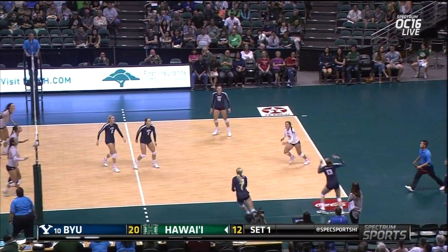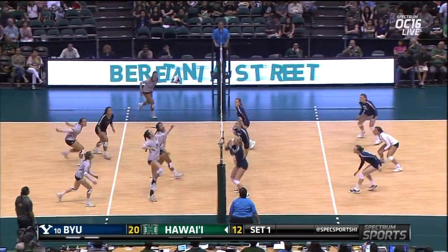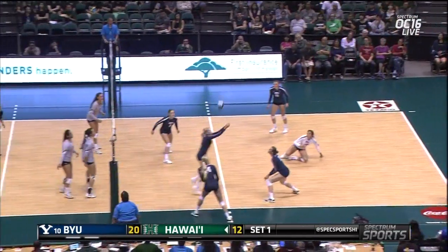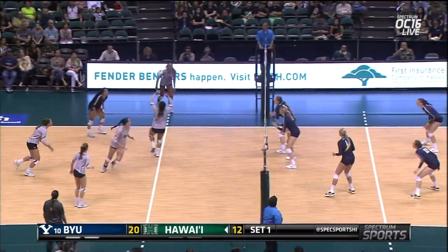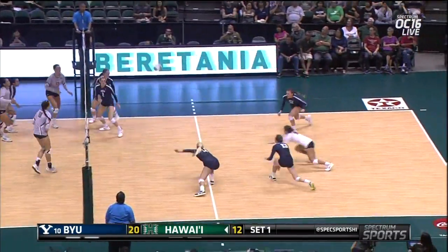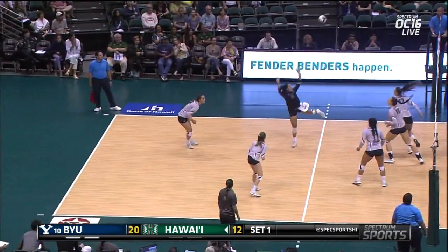Lake got it up. And it's going to be a free ball coming for Hawaii. Can they take advantage? You'll see again the slide, the Mag wheel dug up by Lake. Here's Miller from off the net. Right there is Kahakaa. You'll see it. Outside, Castillo, the roll shot. Pancake save by Lake. Burnett touches it over.